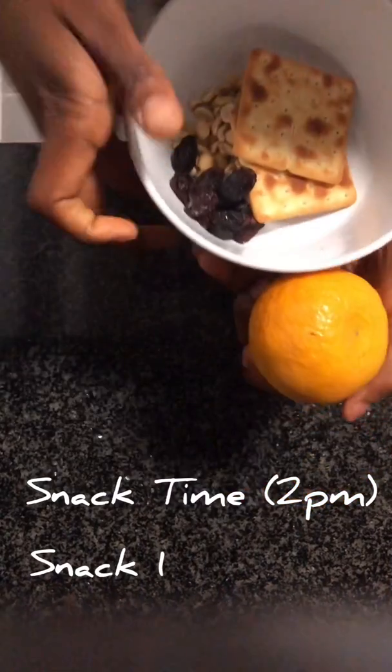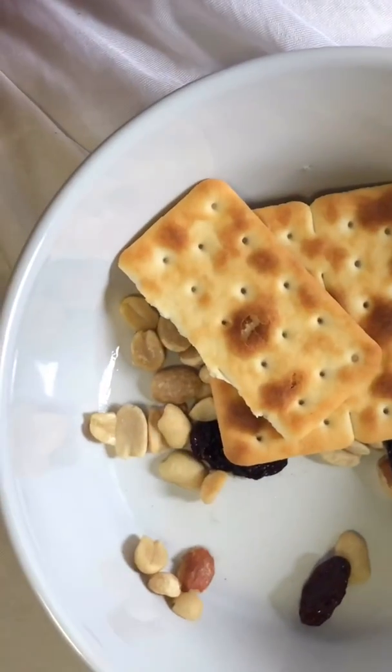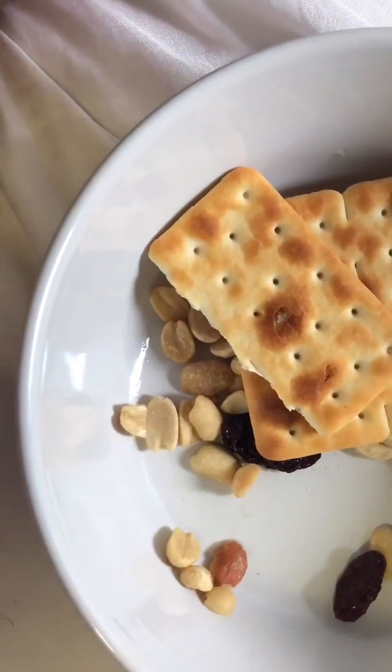Snack time was around 2 p.m. I had a couple of raisins and some peanuts and 2 cream crackers. I don't always have snacks. It depends on my hunger level. It's not always the same. But on this particular day, I was really hungry.